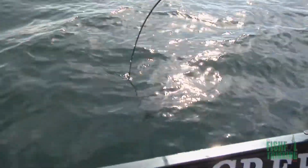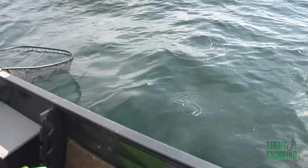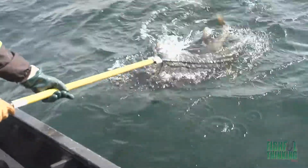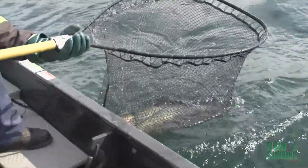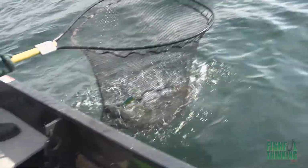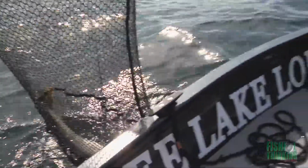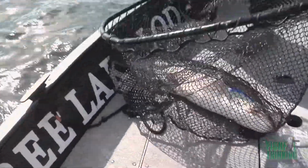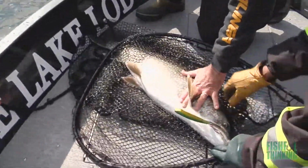I don't like using heavy weights up here. I use my jet diver on a dropper line to get me down. There goes the air bubbles. And there's a gorgeous lake trout. Wow. Well, let me clear some of this stuff, Howard, and we'll put it up on the deck. Oh, pretty fish. Look at that, that Freedom Herring perfectly pinned right in the mouth, right in the corner.